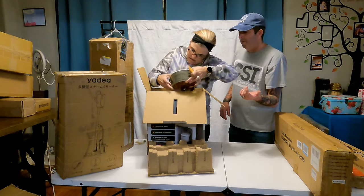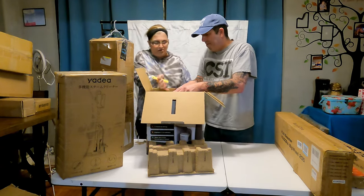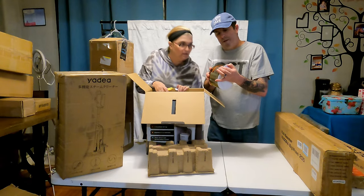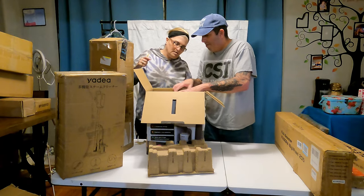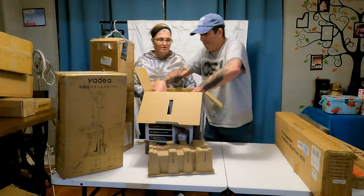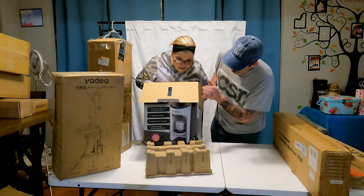Great. It goes in there somehow, but I don't want to break it. Don't break that. It goes in here. All right, this just pops back in. Okay, something like that. I mean, looks brand new.